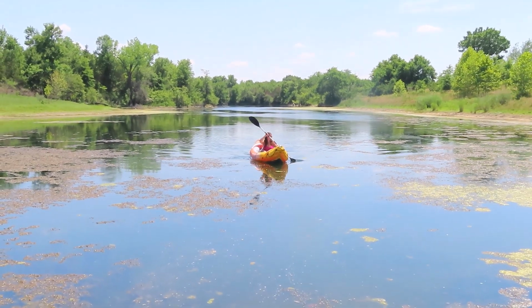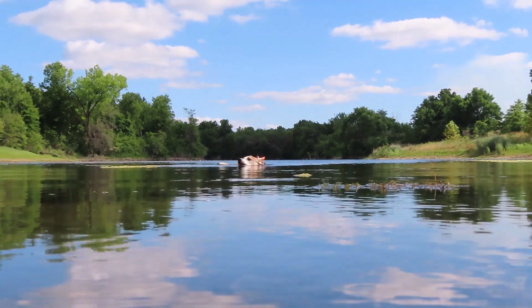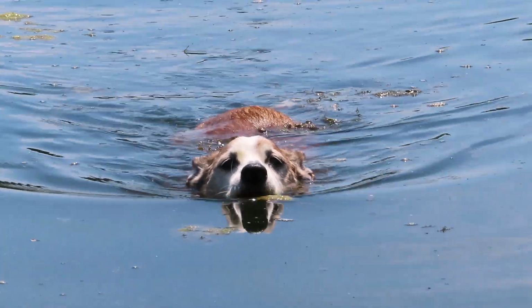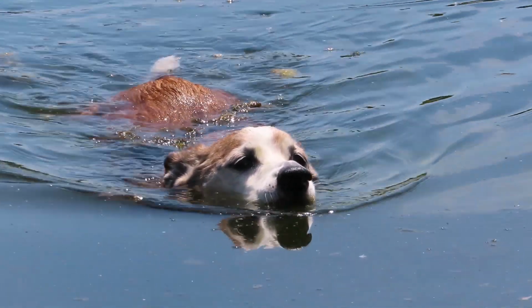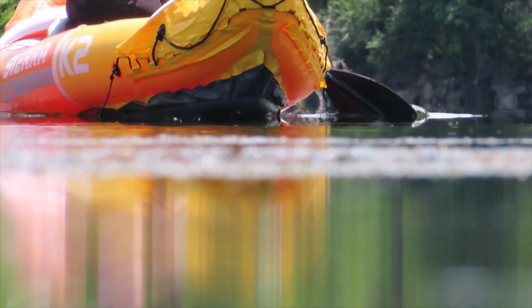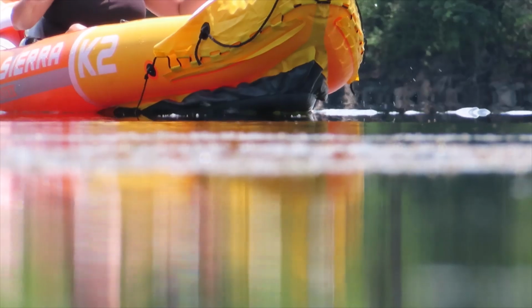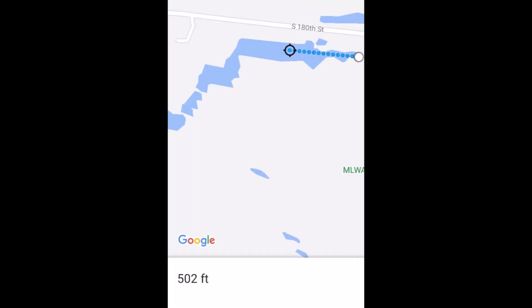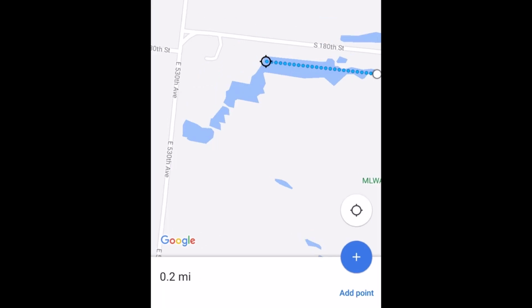This is the body of water where we conducted some of our first water tests a few years back. The distance to the opposite shore is around 1,000 feet from where the observer is located.